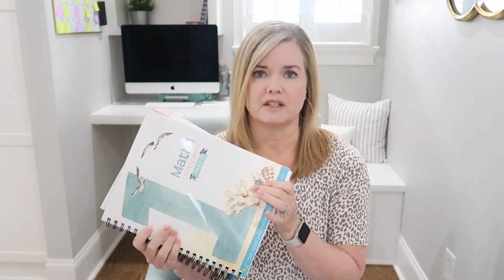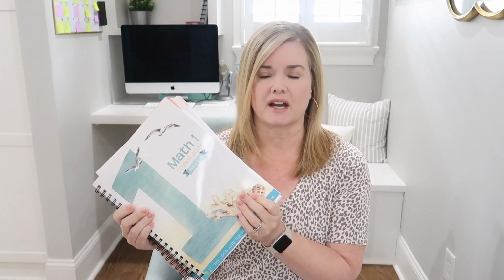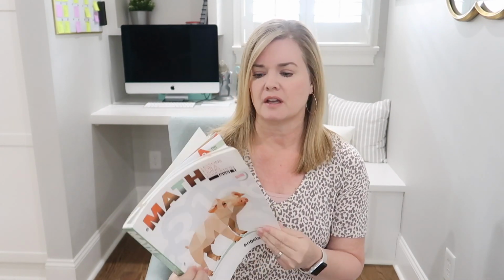We moved into Level 1. That went really well for the first few lessons. And then it was just kind of fast and furious, and Sophie just could not keep up. So we stopped this after lesson 14. And this was kind of my first Master Books experience, was moving to Math Lessons for Living Education Level 1.